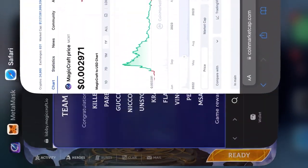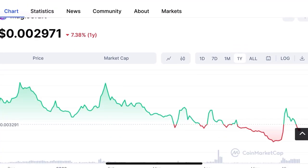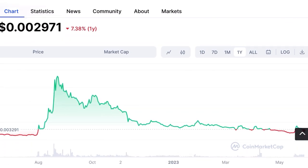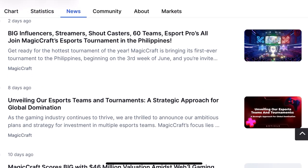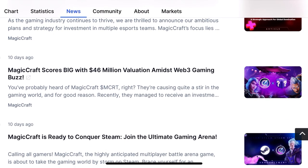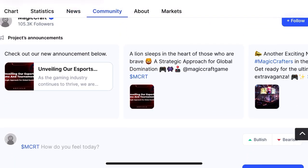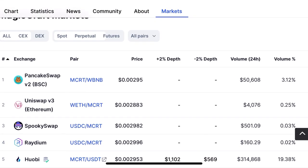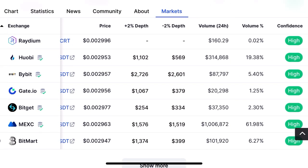If you want to trade like me, also check out MCRT. I recommend looking at it, doing your own research. This is the yearly chart for MCRT. It's down 7% on the year. On the month, about 1%. You can read about it and you can see what it's been doing. There's been influencer streamcasts, there's tournaments happening. It's all on the blockchain. It's games where we got valued at 46 million, which is beautiful. We've got a lot of cool stuff happening for MagicCraft, and you can just read about it on the markets. MagicCraft is available on these exchanges, which is amazing.